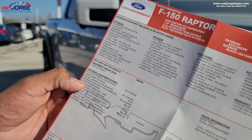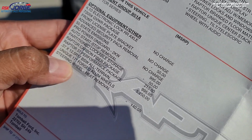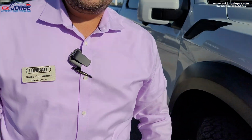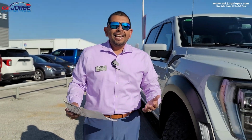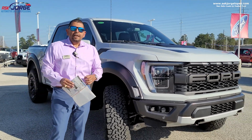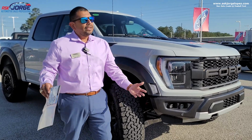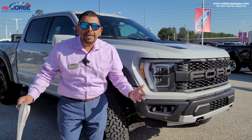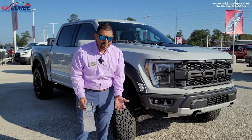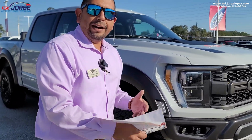And coming down here, let me tell you about the heated steering wheel. Man, this heated steering wheel has been a huge pain in the you-know-what, and that is the number one reason why a lot of Raptors have been stuck up at the factory, because Ford is not able to get us heated steering wheels. So I'm sorry to say that I have a few people that are still waiting for the 2022s, and we are already in January of 2023. So keep on hanging in there. We will get your Ford Raptor.